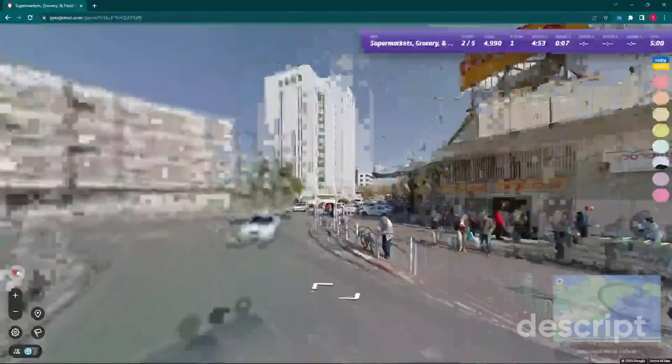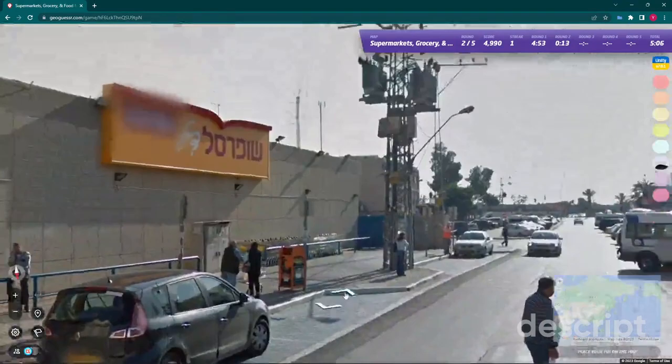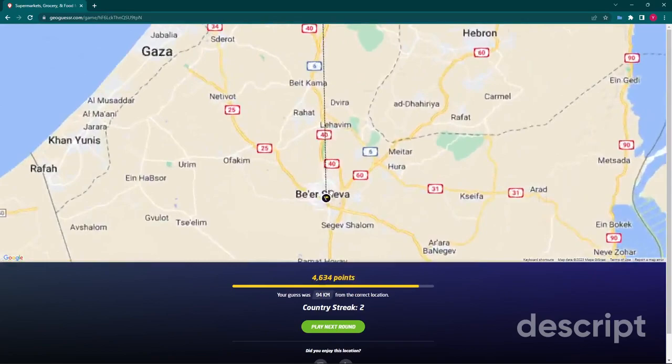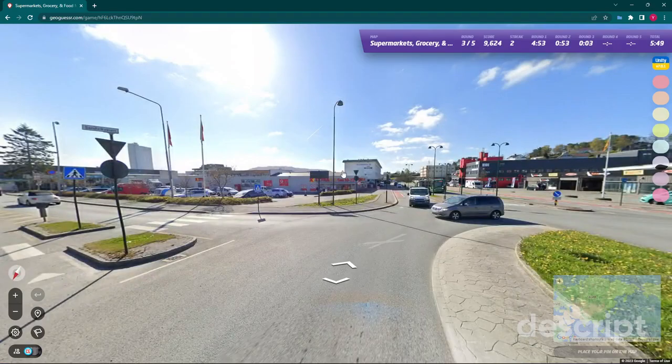This is going to be in Israel, Palestine. And it is probably, I mean, I'm just going to guess Tel Aviv for this grocery shop. Here's the shop here. And it was this place. It's never Tel Aviv. All right, next grocery store. I wish we were in the grocery stores. That would be my favorite.